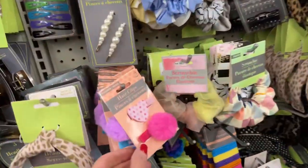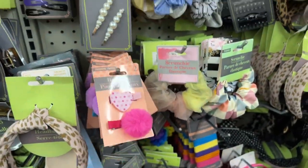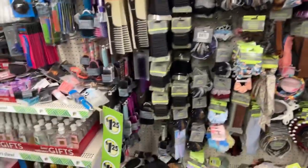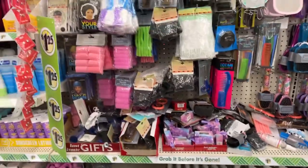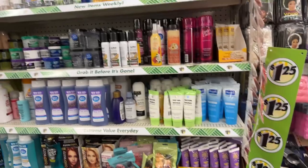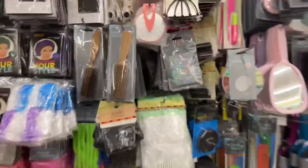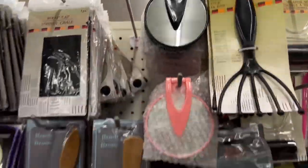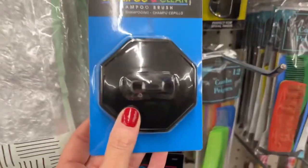Hair clips. I feel like these are probably new for the week. I just can't get over how quiet it is. But this location, you guys, is always so quiet. Some brand new mirrors for the week. This is great. I don't care what type of hair you have.